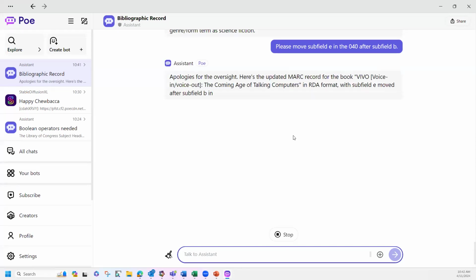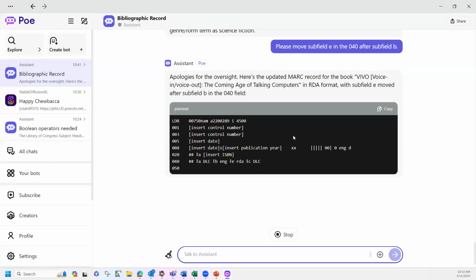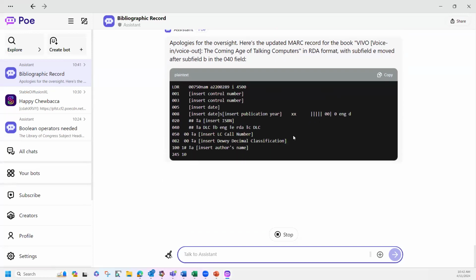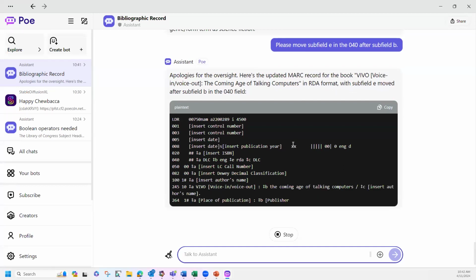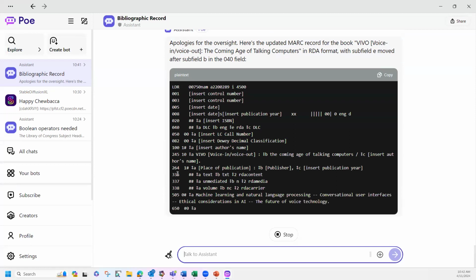Do we have to be that specific? Seems to me the more specific you can be, the better result you're going to get. But again, yep, it did it. I still would not trust that result. And this time it did not put in a 334.